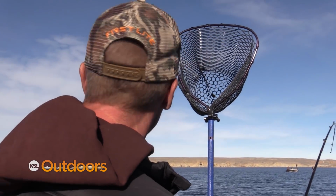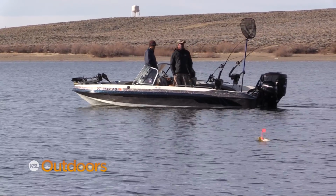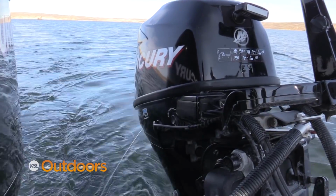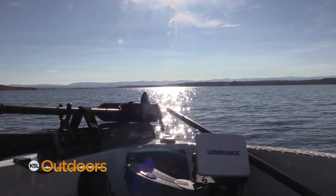Welcome back to Flaming Gorge. You know, another very effective technique to target lake trout pups is to troll for them. We're trolling about 1.6 to 2 miles an hour, just kind of varies. And wherever we mark a concentration of fish, or we catch a fish, we're swinging back on them and giving them another opportunity.